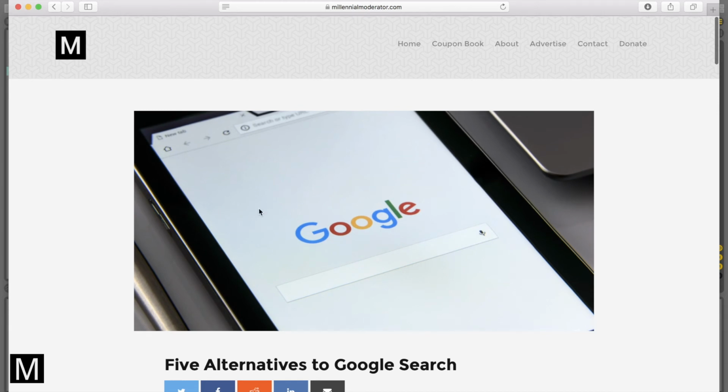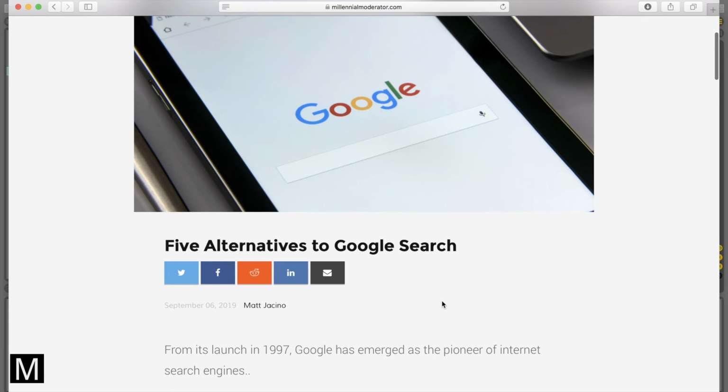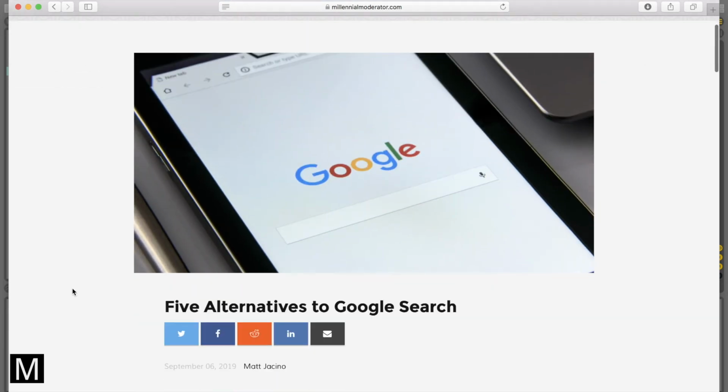So there you have it. Those are 5 alternative search engines to Google. Now, there are many others out there like Ecosia and SearX, for example, but these are the 5 we chose to share today.